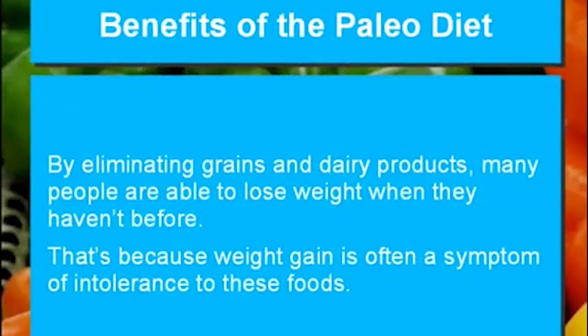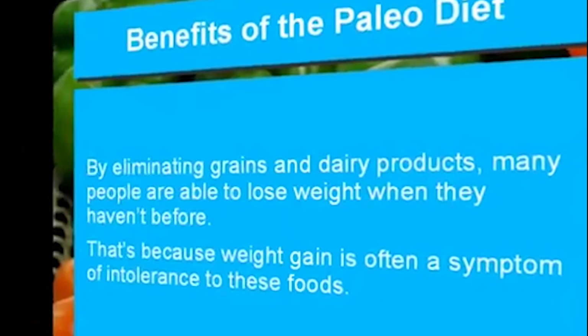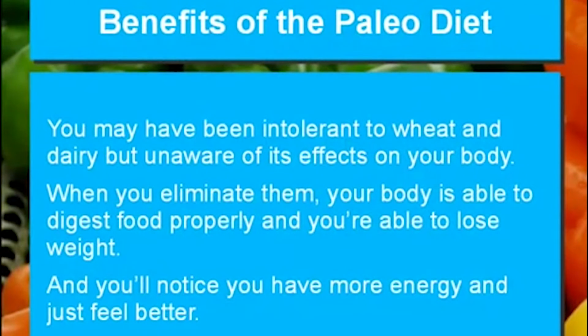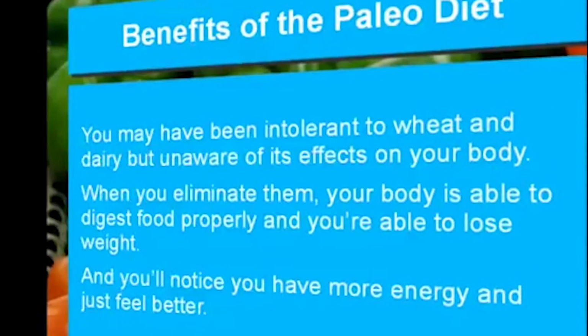By eliminating grains and dairy products, many people are able to lose weight when they haven't before. That's because weight gain is often a symptom of intolerance to these foods. You may have been intolerant to wheat and dairy, but unaware of its effects on your body. When you eliminate them, your body is able to digest food properly, and you're able to lose weight. And you'll notice you have more energy and just feel better.